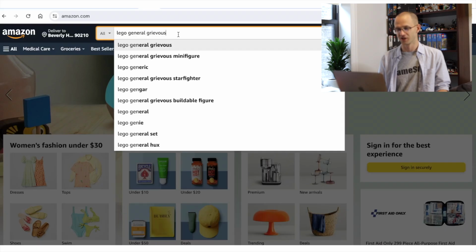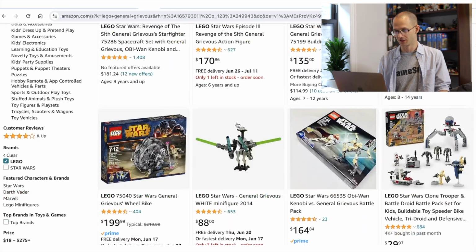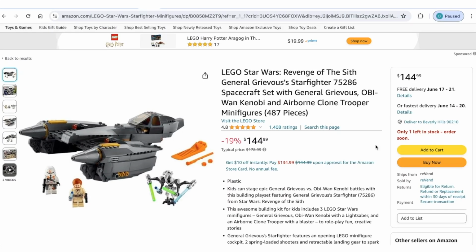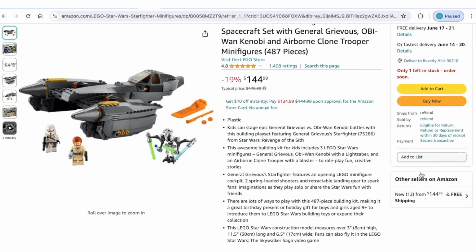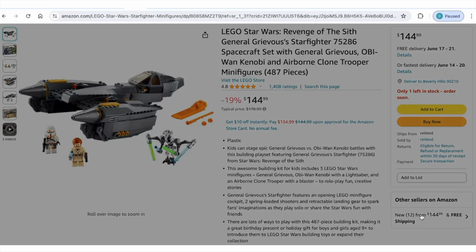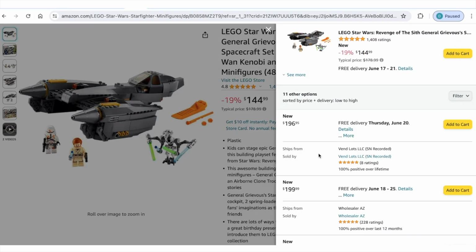We can type in LEGO General Grievous here. We're going to filter out the non-LEGO products. And when we do that, we will see the first result is this set selling for $181.24. Oh, it looks like someone actually has it on sale for $145, 19% off their usual price. But we can see this seller only has one left in stock. It actually popped up when I refreshed this page while making this video. And as soon as they sell that one unit, the price on this is going to shoot right back up to $200, where these 11 other sellers have it listed.